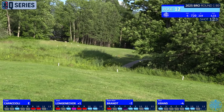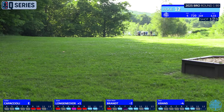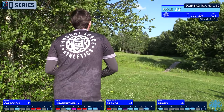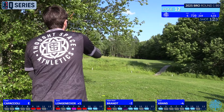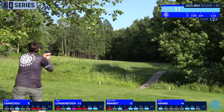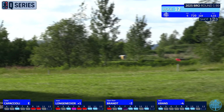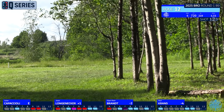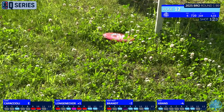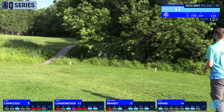All right, so big second shots for all of these guys. Looking at that 400-foot plus range to get a look. Nicely thrown from Paul, coming up just a bit short, but definitely in his range. This is just hyzering a little bit too early. Looks like it does stay safe. Oh boy, just by inches.